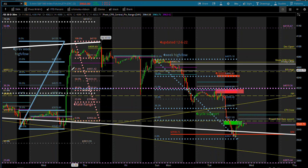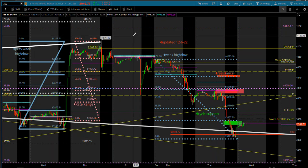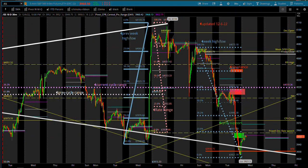Let's see here. What else can I show you? Okay, this here. One second. I changed my view a little bit. So the current cycle from high to low that we are trading against, the high to low cycle that we're currently trading in, that is the purple Fibonacci retracement.